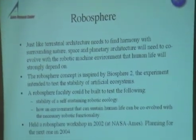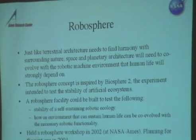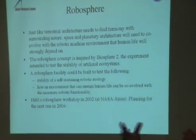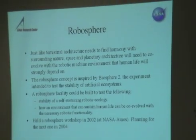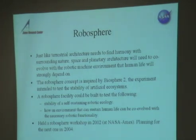The idea of Robosphere is derived from the concept of Biosphere 2, which has been an experiment in how you could put organisms and humans in a system and see how long they can survive, how small you can make an ecology. I would like to build a Robosphere in which you put robots, give them what they need in terms of materials and modules, and see how long the system survives. With that idea in mind, I held a workshop last year at NASA Ames, and we're organizing another one next year. So if anybody is interested in that concept and trying to develop it, let me know. You can use help.